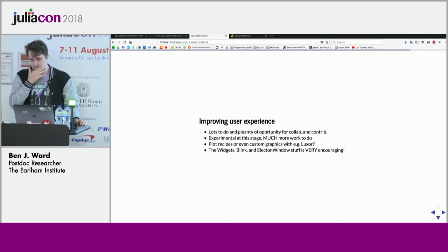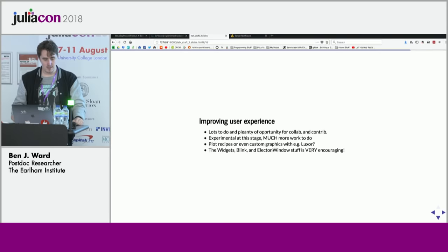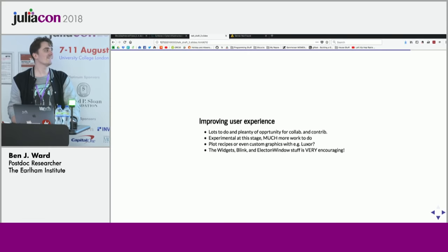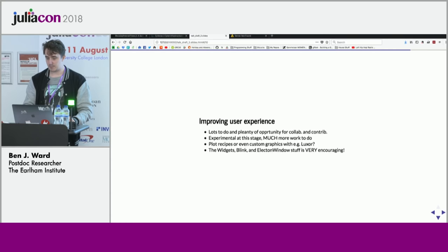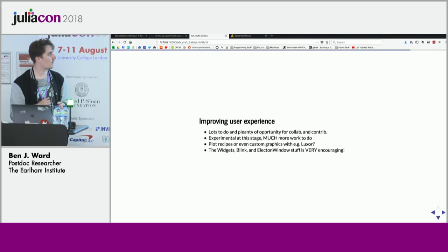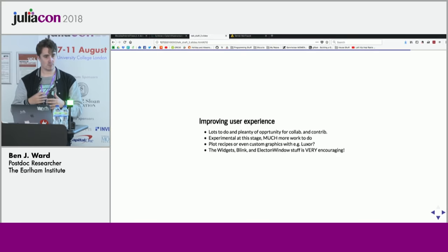But if anybody's interested in graph-based assembly methods or graph-based analysis of genomes, I'm happy to talk about that a bit more. But for BioJulia, now that we've hit version one and the APIs are stabilizing, we can start focusing on the user experience a lot more. There's lots to do here with plenty of opportunity for collaboration and contribution, especially interacting with IPython notebooks and plotting, because graphics is an area that we've largely neglected up until now, because we've wanted really nice APIs, really fast, and that sort of thing.